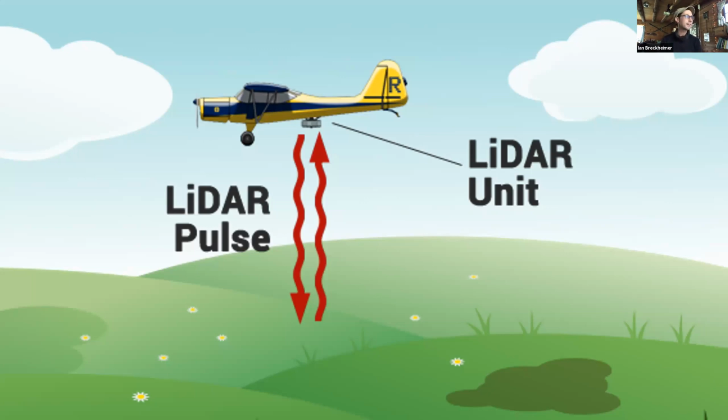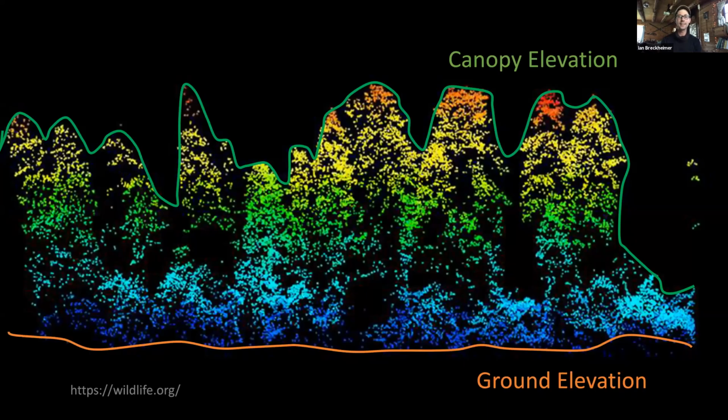And so we can use that to generate data sets like this. This is what's called a point cloud. And it's essentially one of those laser scan lines, and this is all of the returns that the sensor detected. And they're color-coded by how far away from the airplane it was. So you can sort of imagine the airplane flying a couple thousand feet above this area of the Earth. And it returns a cloud of 3-dimensional points.